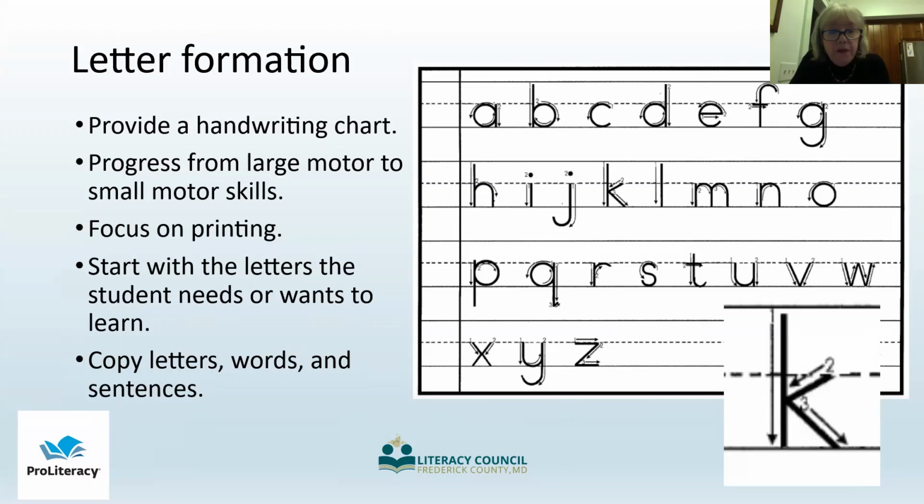You probably know that they barely teach cursive in schools anymore. So stick to the printing. Use a handwriting chart like the one that's here. These are readily available on the internet. You can download them. You can order them nicely laminated. I really do recommend that your student have one of these if there's any problem with writing in the Roman alphabet. Especially if you can find one.